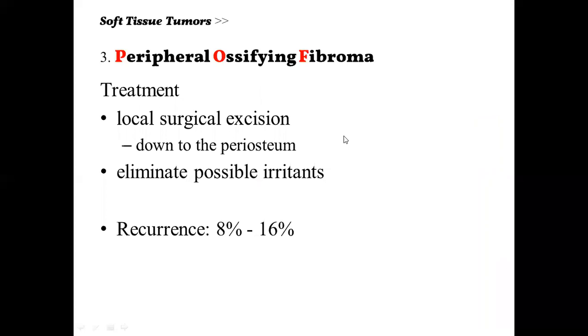Okay. However, if you are suspecting na peripheral ossifying fibroma yung lesion nyo, you have to excise the lesion down to the periosteum. And you also have to eliminate possible irritants to avoid recurrence. Kasi meron pa rin recurrence rate na 8% to 16%. Okay?